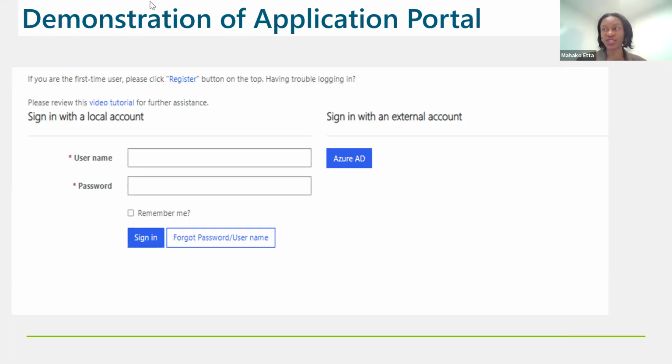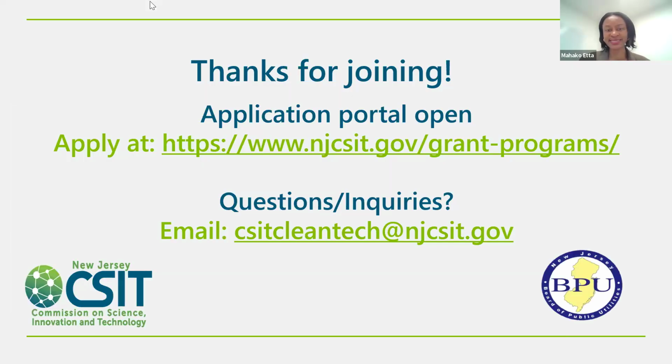But if you're having any challenges, please email us at csitcleantech@njcsit.gov with any questions, and we can share your inquiries, any technical difficulties with our IT department to help you retrieve any of your saved applications. We are extremely excited to be able to offer this opportunity again through the generous partnership with the Board of Public Utilities, and we look forward to receiving your applications.